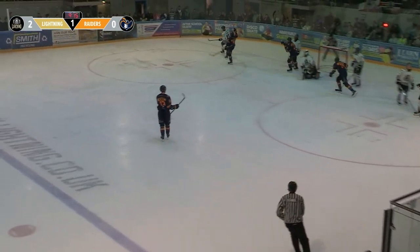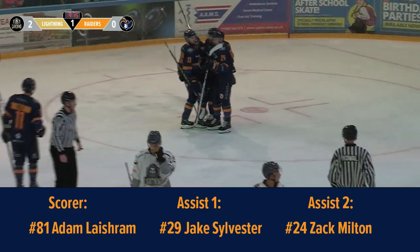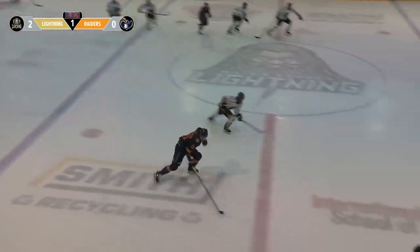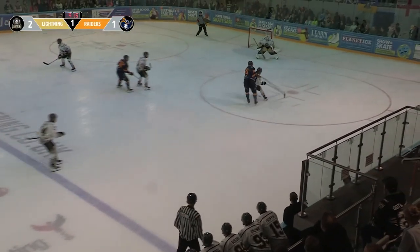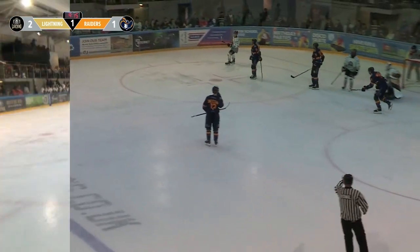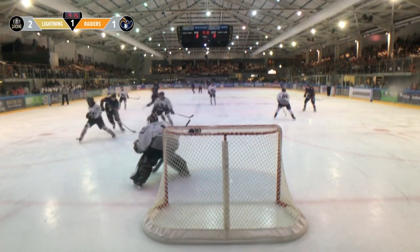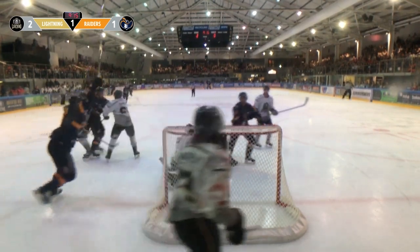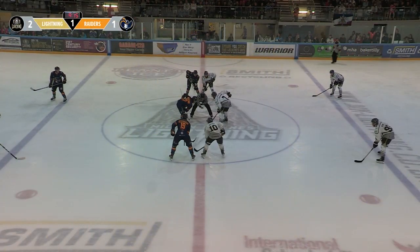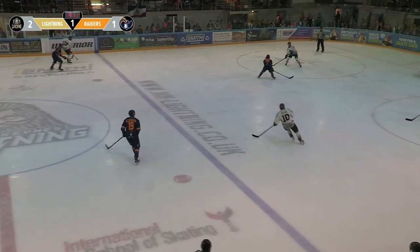But that's a great follow-up there from Lasham, and he backhands it past the net under Jordan Headley and into the net. Great bit of play from the Raiders there. He just didn't give up on it, and a lovely backhand. Credit as well to Jake Sylvester. Thought he'd lost the puck there, but it just bounced off of the legs of Martelli, and Lasham there backhands it in. And as we like to say in Milton Keynes, it's now a 2-1 game.